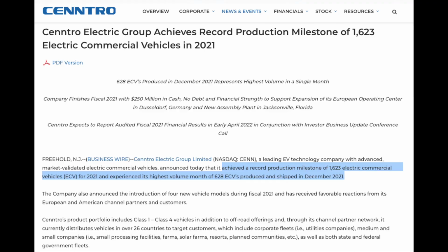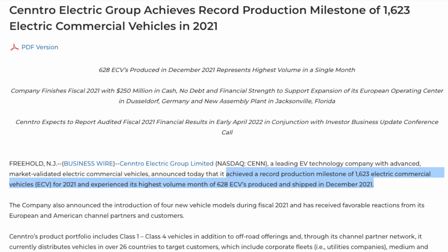Now, just to let you know, as of January 21st, Cenntro has announced that it has reached a major milestone. It has produced in the year 2021 1,623 of its vehicles. Just in the month of December alone, 628 of these vehicles were produced, which is the highest volume in a single month for this company.